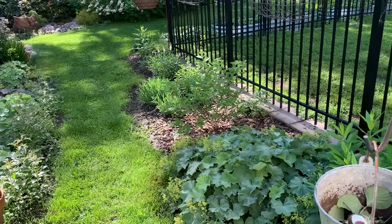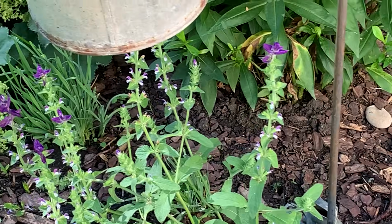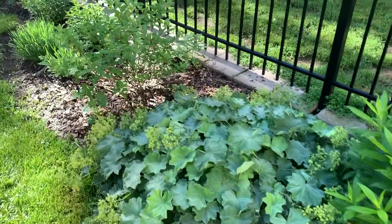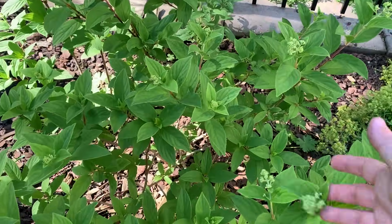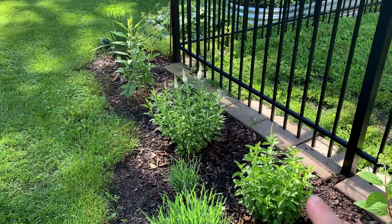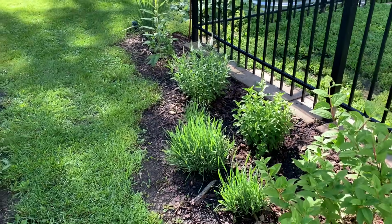I weeded this whole area. This is just a self-seeded, I think it's Blue Monday sage, more lady's mantle. Anything that's self-seeded, I'll just let it grow. This looks great, budding up. This hydrangea here. I do have some Veronica over here, doing really good. I'm shocked. And then, of course, more alliums.